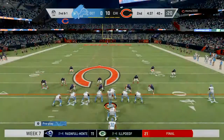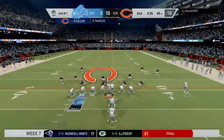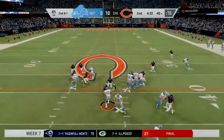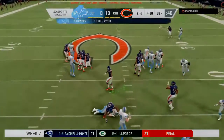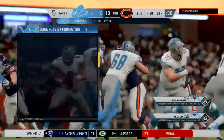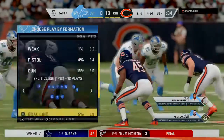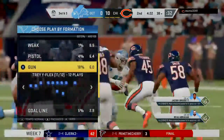That last catch short of the marker by just a yard leaves him with a very manageable 2nd and 1. Snap. And trying to push forward, but he is going to be stuffed up in the backfield. The 2nd down play results in a loss of 2 yards.